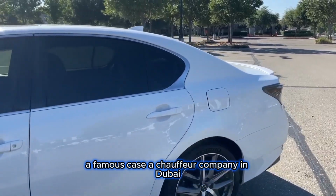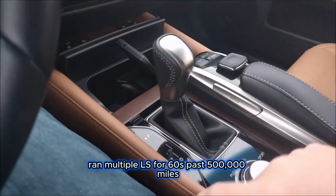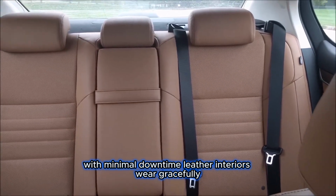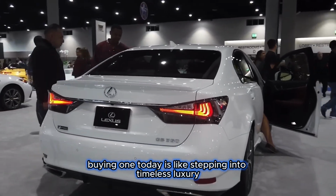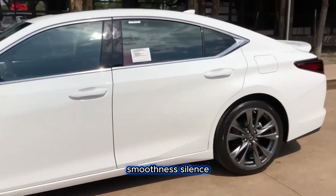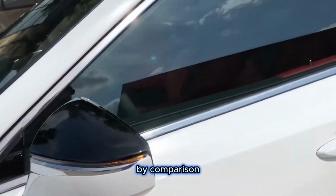A famous case: a chauffeur company in Dubai ran multiple LS 460s past 500,000 miles with minimal downtime. Leather interiors wear gracefully. Climate control systems keep working flawlessly, and electronics rarely fail. Buying one today is like stepping into timeless luxury: smoothness, silence, and dependability that make most German sedans look fragile by comparison.